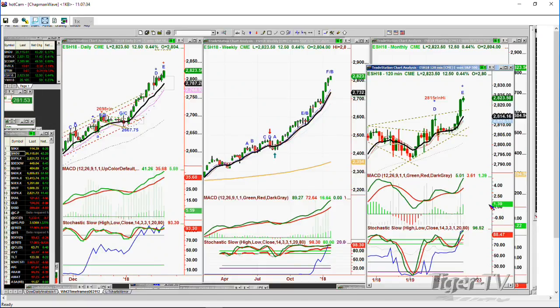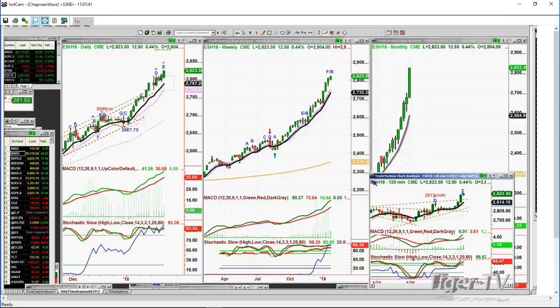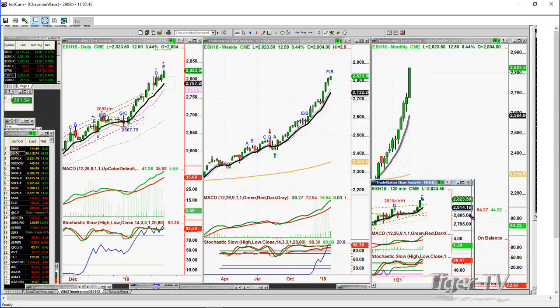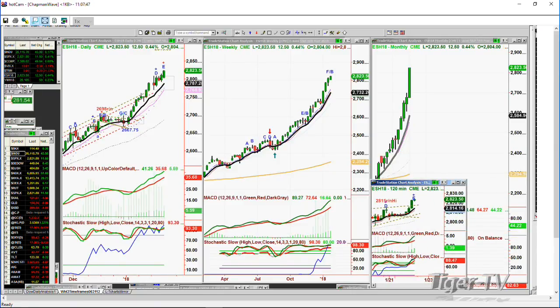How does it hold all the way through to the close of the day? That's going to be very interesting to me. And I'll explain what I'm looking at here. There are periods where the market, if it's going to pull back, says, I'm only going to pull back a little bit because I've not completed. This is my basic premise in the Chapman wave methodology.